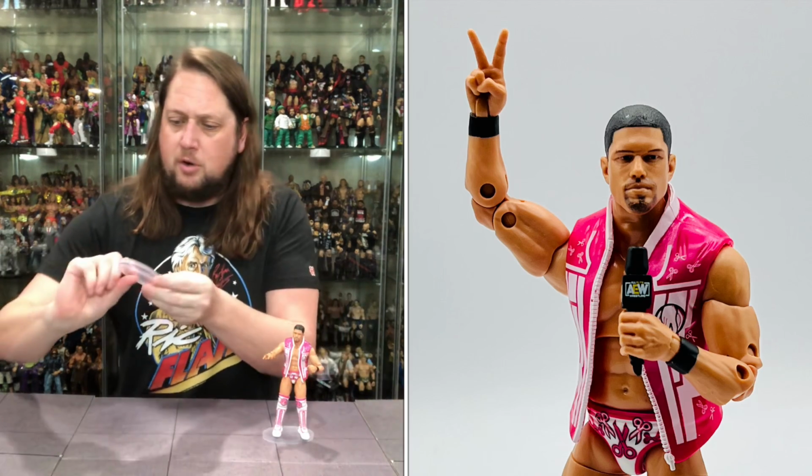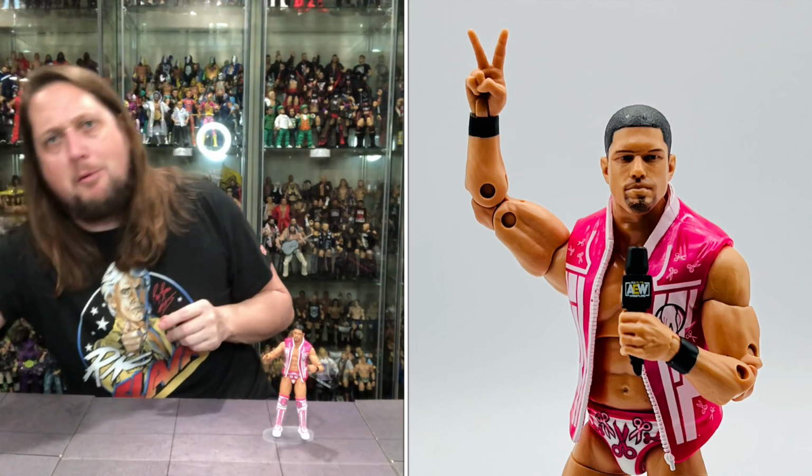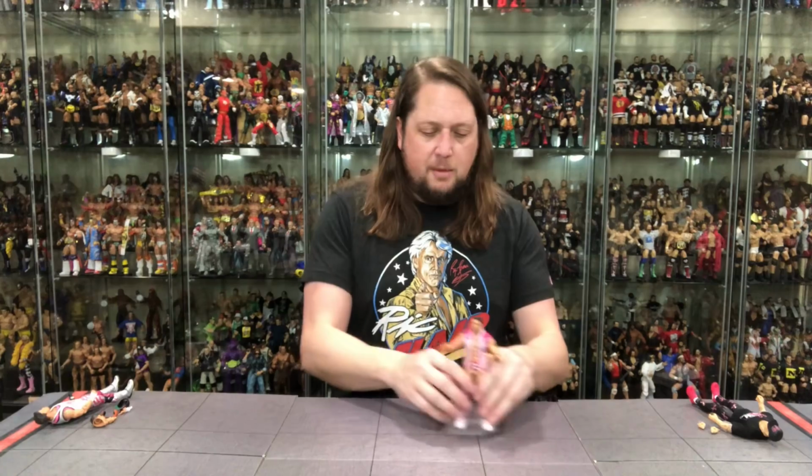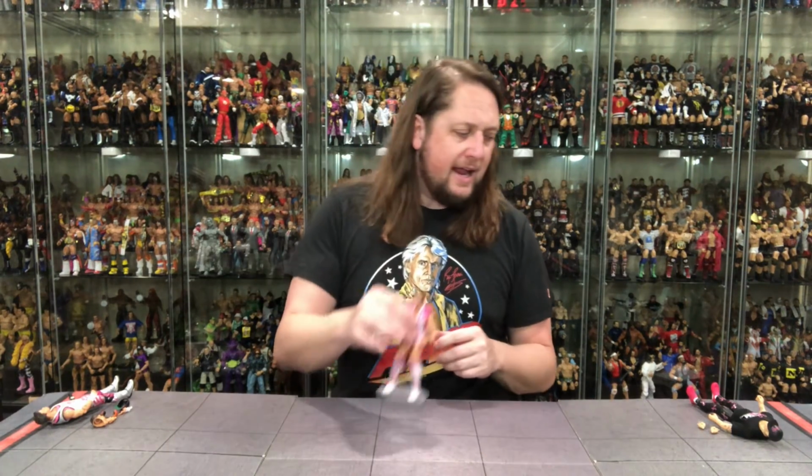Not at the ready with the Jazzware stands, but better grab some more of these while I'm here. There we go. Gotta get the right stands. A lot of people make those mistakes, and I guess I do too as well, but he fits perfectly right there on the stand if you're keeping track at home.